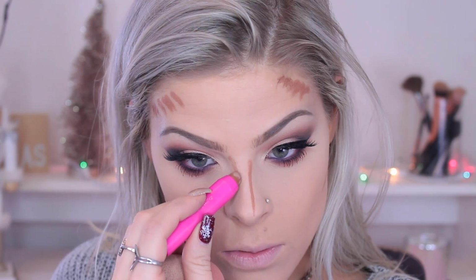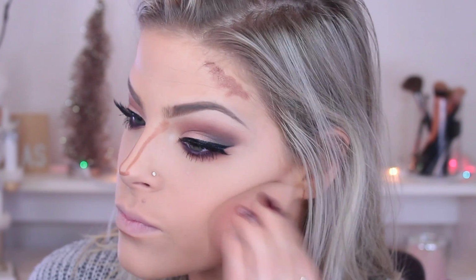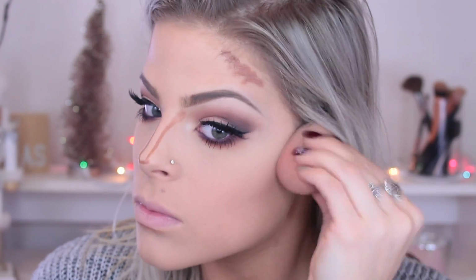So now I'm going to cream contour since I didn't set the face yet. You always want to do your cream products before setting the rest of your face. I did set my under eyes, but obviously I'm not applying this underneath my eyes, so that's okay. And this is actually from my Ipsy bag. I think it's the Model Co. Contour stick, and I actually have been really enjoying this. And I'm just blending it out with my beauty blender. It really is really easy to blend out, and I love this cream contour.